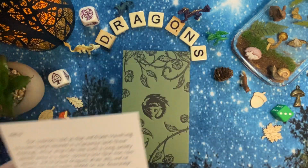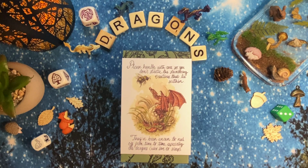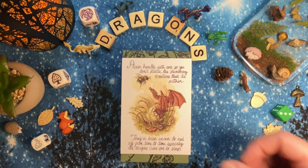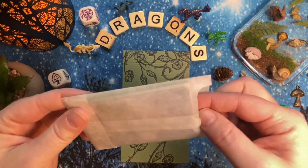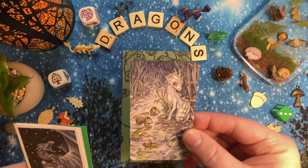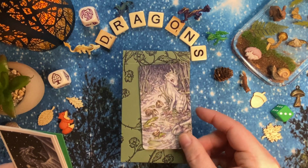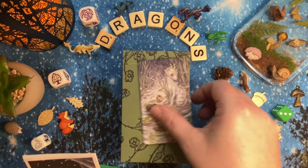And then it came with this little card here. Please handle with care so you don't startle the slumbering creatures that lie within. They've been known to nod off from time to time, especially the dragons who love to sleep. My kind of creatures. All right. And then in this little package here, there is this really cute magnet and a couple of stickers as well.